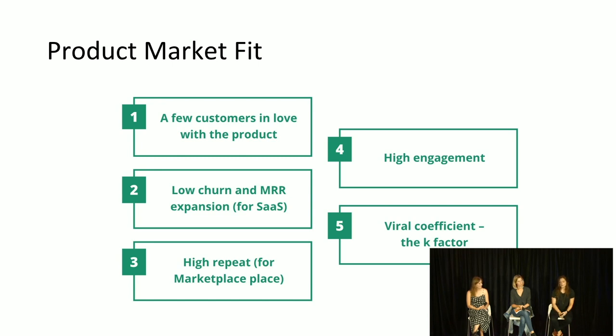How do you measure that? Low churn is a really important measure. You want all your customers to stay with you. MRR expansion, that's monthly recurring revenue, and that means are people spending more money with you each month? So not only are they staying with the product, they're also starting to spend more and more. That could be adding more seats on their team of people who are using the product or expanding to different departments within the company, that kind of thing.